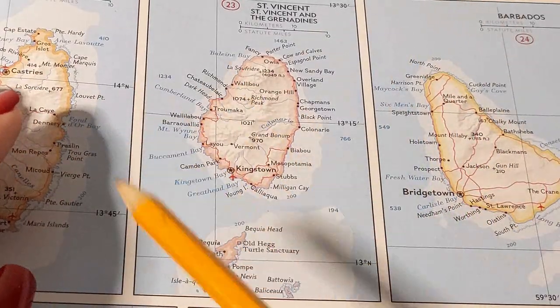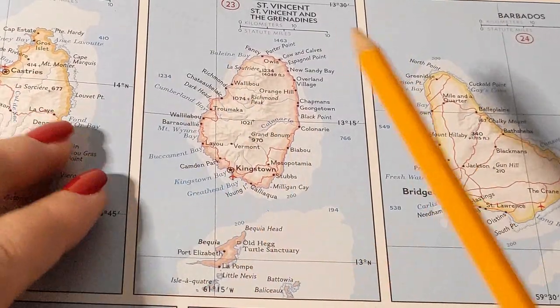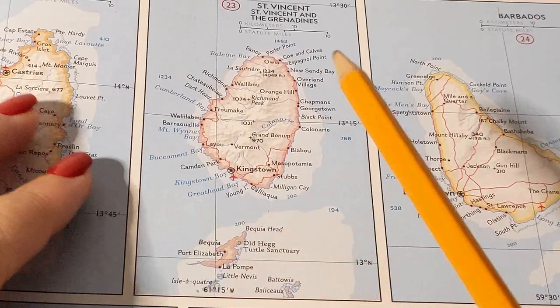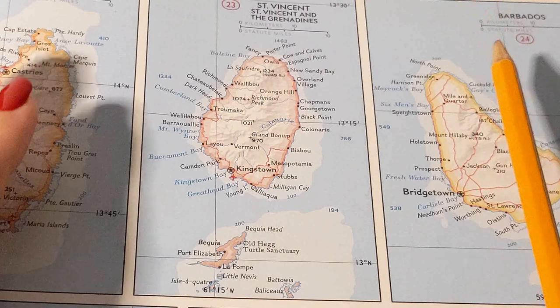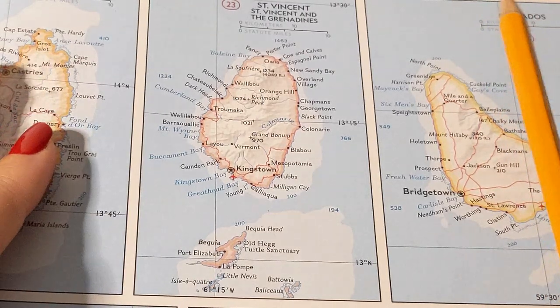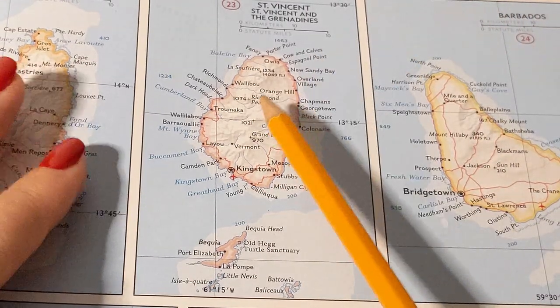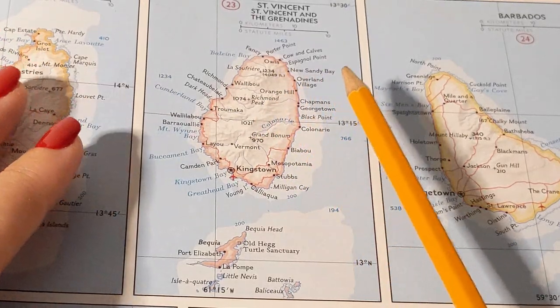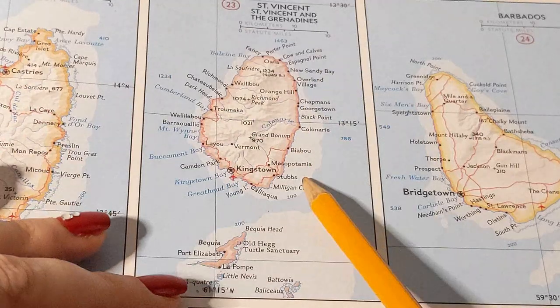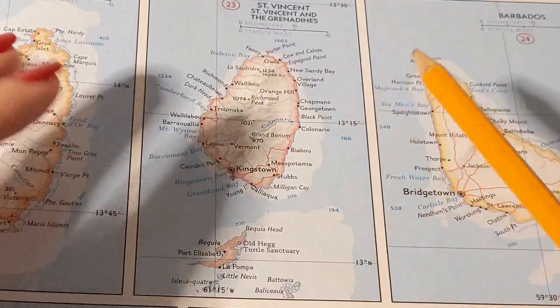The area was made a crown colony in 1877. They were allowed to form their first legislative council in 1925, starting to make some of their own rules. And in the 1960s, it became part of what was known as the West Indies Federation, which basically Great Britain tried to lump all the islands in the Caribbean that they owned into one unit.